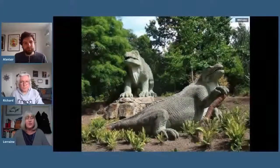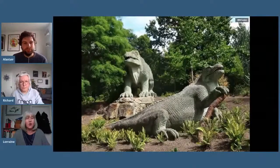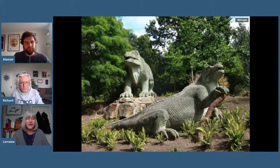It is, and it's very interesting for those people who've ever been to our beautiful Crystal Palace Park in South London. It was one of the first ever displays of dinosaur models and how they might have looked. And here we've got a couple of pictures of an Iguanodon, and these show how they thought in the day that the Iguanodon had a little horn on its nose.